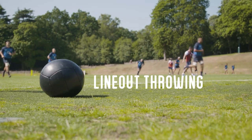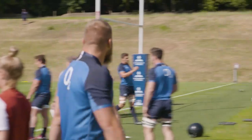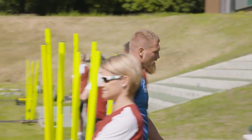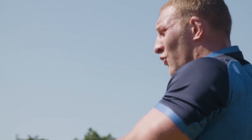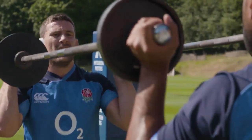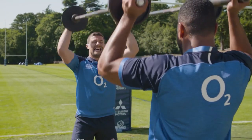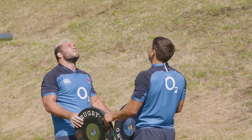Number 1. Line-out throwing, the most thankless task in rugby, with the most eyes scrutinising and criticising. Having a decent set piece in the game of rugby union is just par for the course. It is expected, and anything below perfection is just seen as unacceptable, which is mental, but that's just the way the game has gone. And your line-out thrower is crucial to your team's success in the line-out.